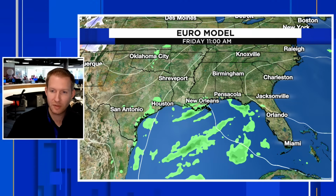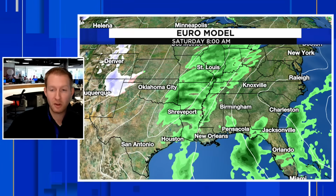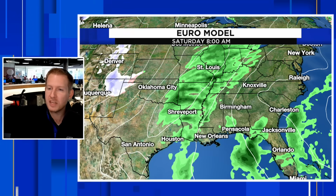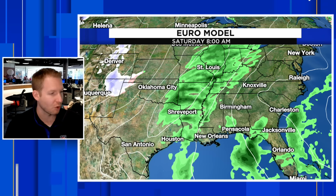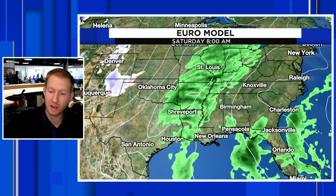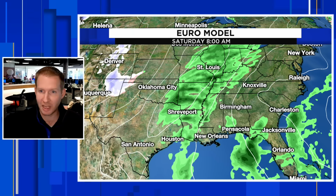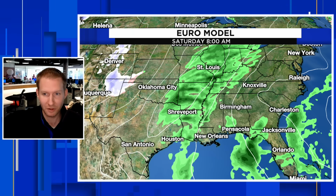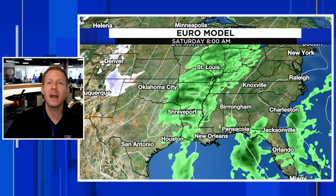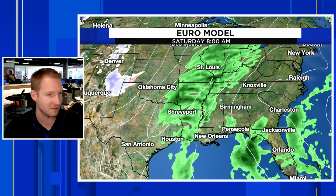So first, I'm going to show you the European model again, how it comes together at the surface. I do want to say that the European went nuts at the 12Z run, the 7 a.m. Eastern Time run of the European on December 4th. This is now the 0Z on December 5th, and it's backed off significantly. I mean, yesterday it was like a historic severe weather outbreak for December. It's still significant, but it's not the nuts run that was yesterday morning, the December 4th in the morning.